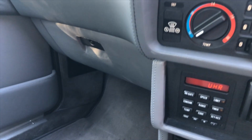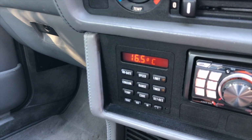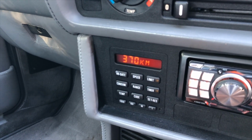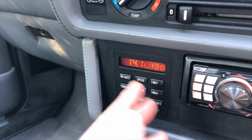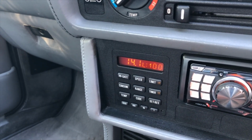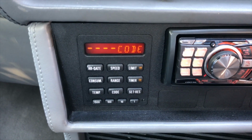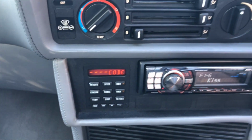And you've also got another computer over here, which tells you various things. Outside temperature, you can see it's rather pleasant late afternoon here in the UK. Remaining distance to empty, which goes down pretty quickly because these aren't the best cars for fuel efficiency. Average fuel consumption, time, average speed. As I say, for a car this age, this is not bad stuff. Even this car, which is the very last of them, is still 30 years old. And check out the anti-theft technology as well. That little code button allows you to set a number, so you can program in a number from 0 to 9,999, and you have to input that code when you get back in the car and restart it, and without that it won't start.